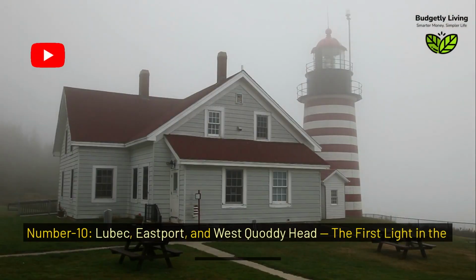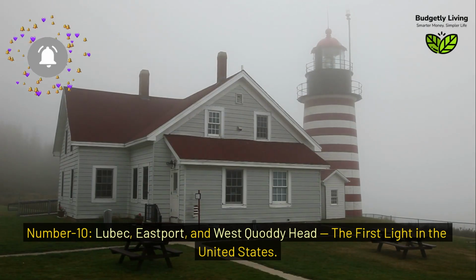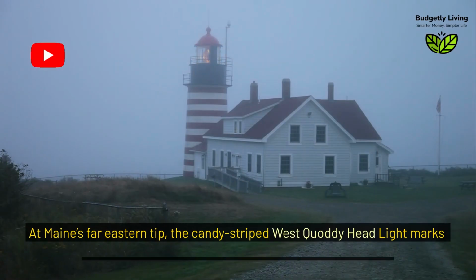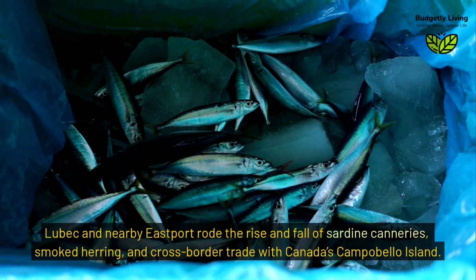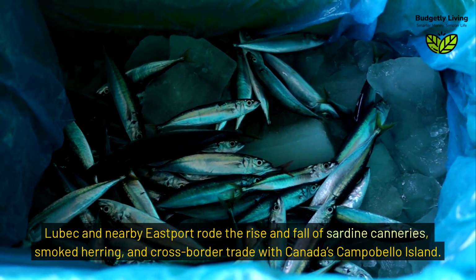Number 10. Lubec, Eastport, and West Quoddy Head, the first light in the United States. Historical and cultural significance. At Maine's far eastern tip, the candy-striped West Quoddy Head light marks the easternmost point of the contiguous United States. Lubec and nearby Eastport rode the rise and fall of sardine canneries, smoked herring, and cross-border trade with Canada's Campobello Island.